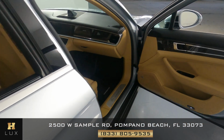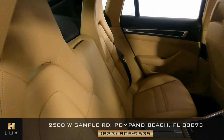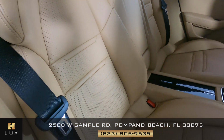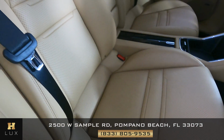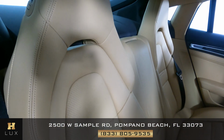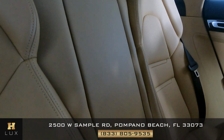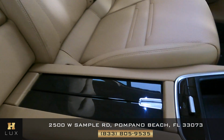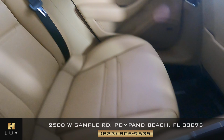We can now move on to the back. We want to check out the back seats, starting with this one on the passenger side. Again, we just want to check to see if there's any kind of wear and tear. Looking good. What about the middle section? Leather's looking good. What about these panels? Looking good as well. Perfect.